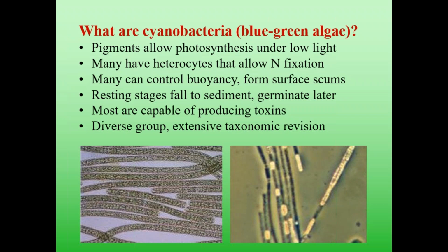They have a lot of other pigments, which is where the blue-green color and a lot of other colors come from. And those allow photosynthesis under fairly low light so they can grow deeper. Many of them have these heterocytes, which are specialized cells where gaseous nitrogen can be fixed and turned into the building blocks for proteins. Other algae can't do this. They need nitrate or ammonia or some other form in the water column.